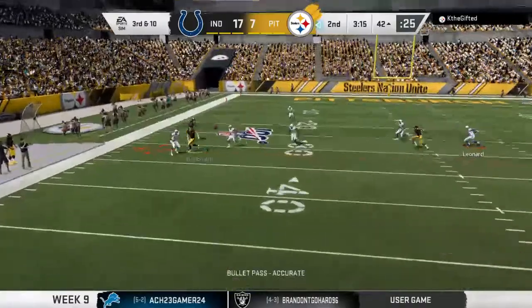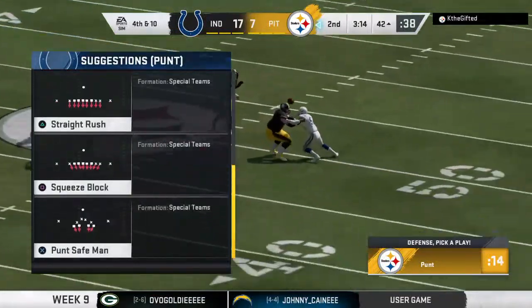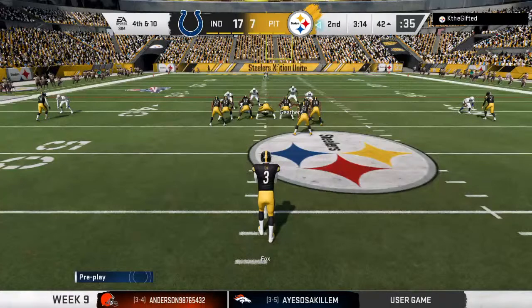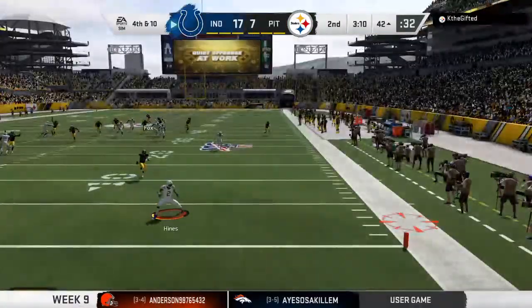Now Roethlisberger. And that is incomplete. Oh, he had a defender right there with him to force that to the ground. And 4th down now coming up. You hear the calls for a penalty, but I just don't think so. I think in this situation, the defender was making sure his guy couldn't hold on to the football. So I don't see anything that warranted a flag.